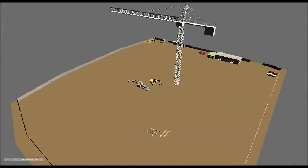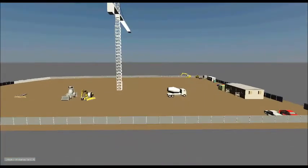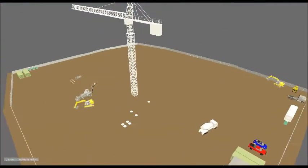First, we will grade the site. After forms and rebar have been placed, a concrete truck will come in. The first set of piers are then poured, followed by the second set. Finally, the remaining of the piers are installed.